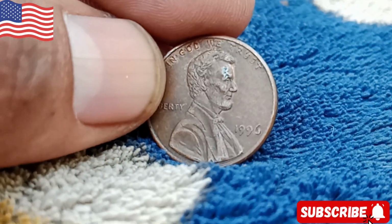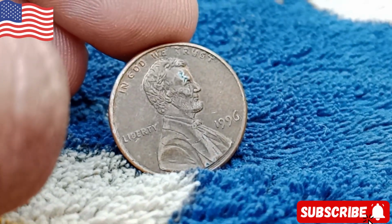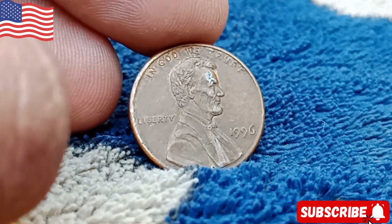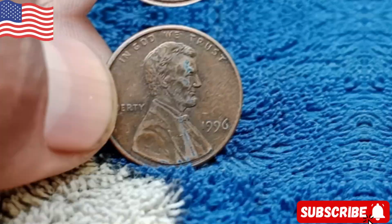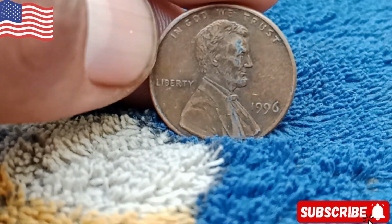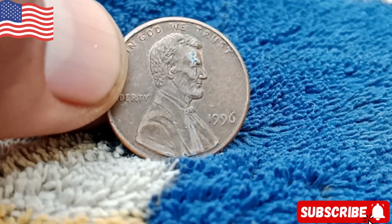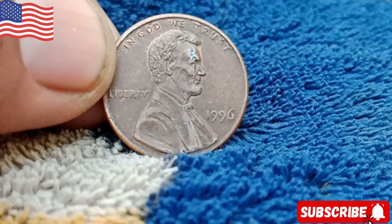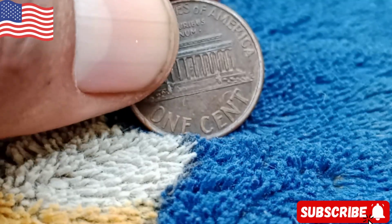Another factor that adds to the value is errors. Error coins are mistakes made at the mint during the striking process. These include double dies, off-center strikes, and missing letters. A 1996 penny with a noticeable and dramatic error can sometimes be worth tens or even hundreds of dollars, depending on how unique the mistake is. Collectors love error coins because they tell the story of something unusual happening at the mint.